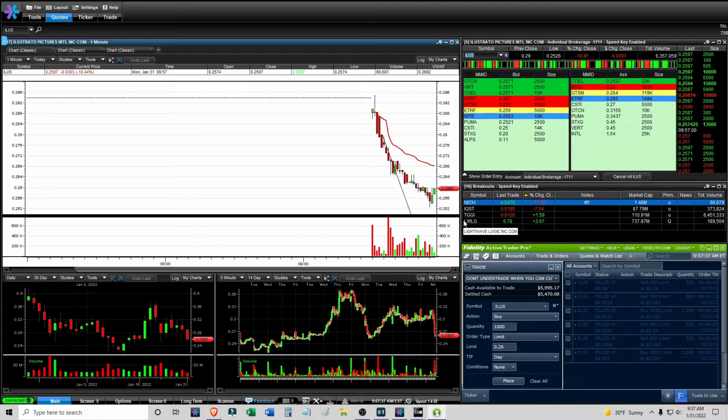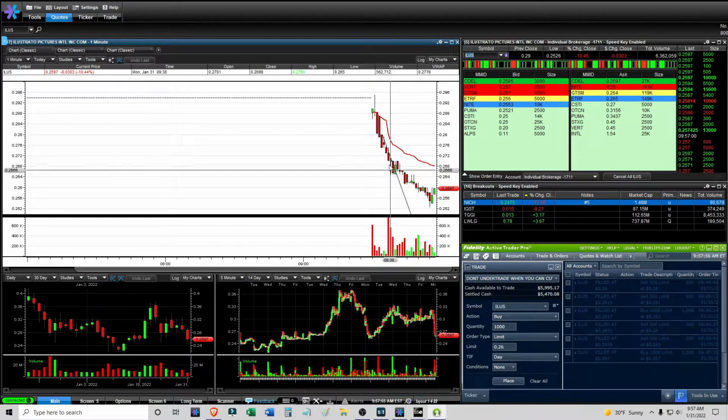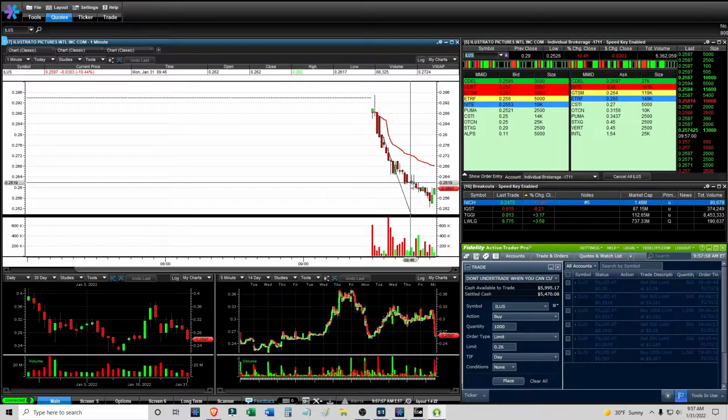It just didn't play out, it didn't work out here, which is totally fine. It just didn't work out. And then I was in the second time at 9:46. It was at a lower range, so I tried to do that again. If I am going to try the same setup again, it better be at a different range, not at the same range, because when I've done it at the same range twice, it doesn't seem to work out ever.